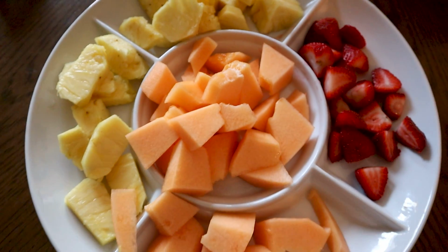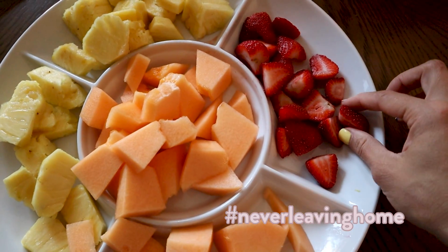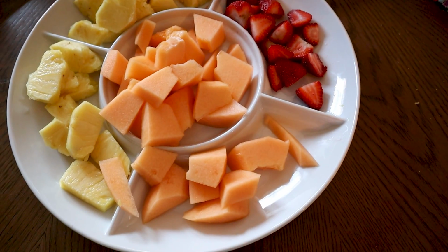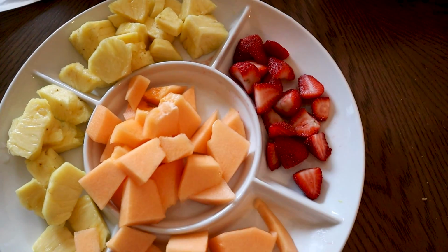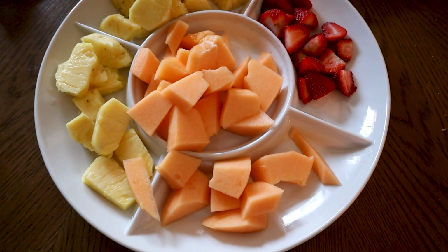Just got back from a walk and my mom actually prepped this fruit bowl. I'm never leaving. And we're just gonna start. You want some, Ella? Go for it. Ella's gonna have some. We went for a walk with Ella, my niece, and Sage, and Cashew. Now we're fueling up on some fruit.